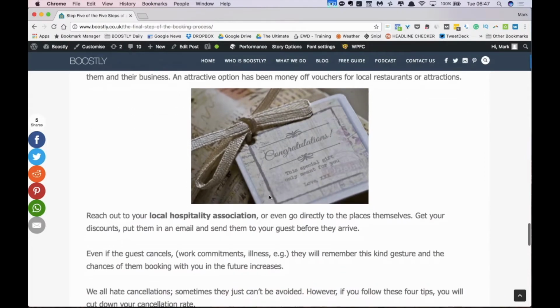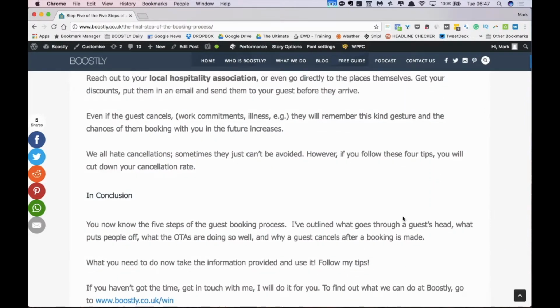Now, you can never factor out simply illness, car problems, change of plans. That will happen. You're never going to get a 0% cancellation rate. But if you can get to a 30% to 20% or 15% cancellation rate, you're going to have a happier rota, a happier calendar, happier profits, because you're not having to worry that a guest who's booked and hasn't laid any money down isn't going to arrive. So that's how you can combat buyer's remorse.